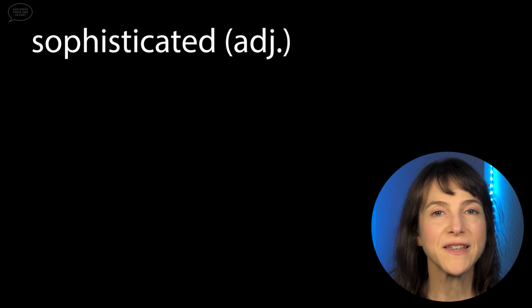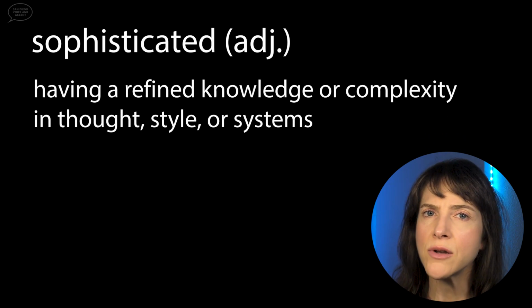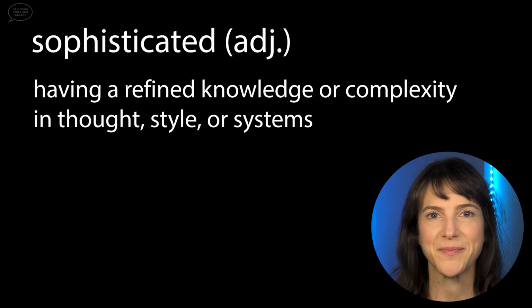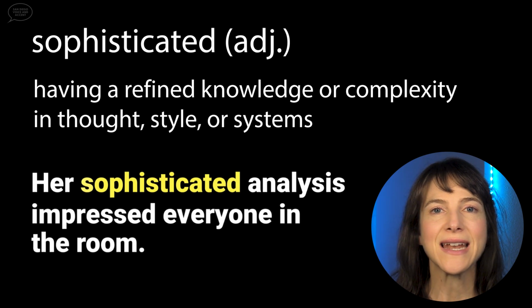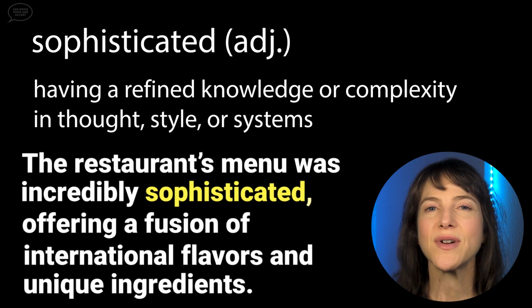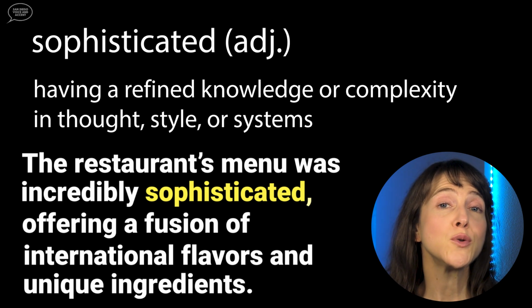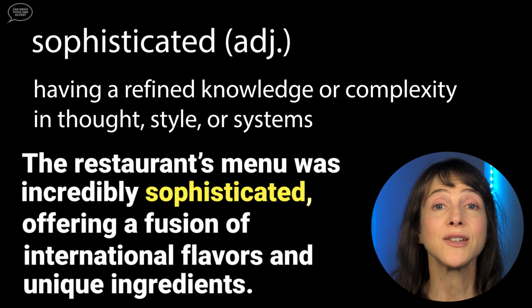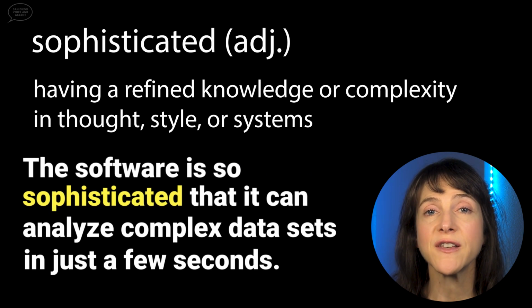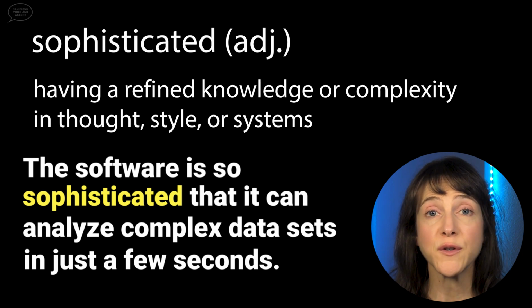This word is sophisticated. Sophisticated means having a refined knowledge or complexity in thought, style, or systems. Her sophisticated analysis impressed everyone in the room. The restaurant's menu was incredibly sophisticated, offering a fusion of international flavors and unique ingredients. The software is so sophisticated that it can analyze complex data sets in just a few seconds.